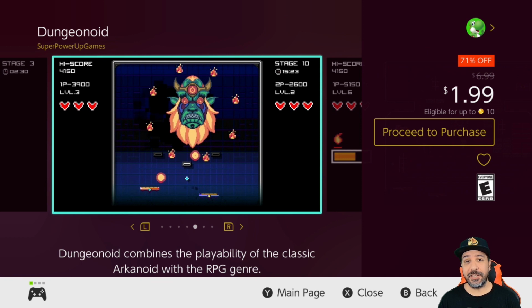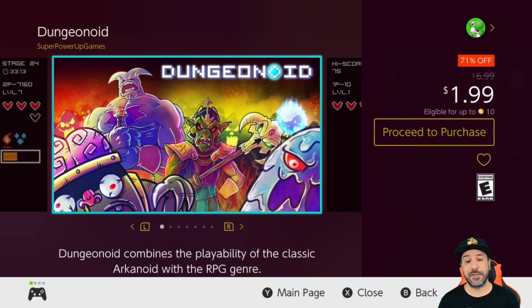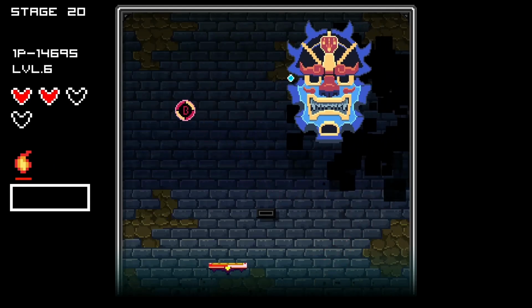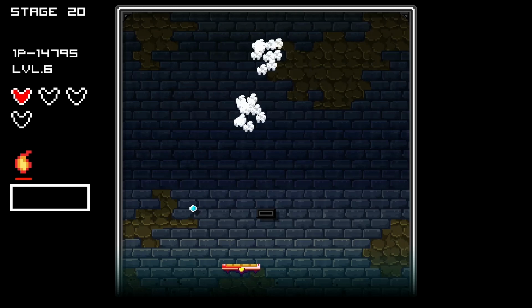So to start off today's deals, we're going to be looking at one that we haven't seen in a little while, and that is Dungeonoid, that is now at a new lowest ever price of 71% off, dropping to only $1.99, and will be running till February 6th. Now, Dungeonoid is basically an innovative take on the Brick Breaker formula, rather throwing in a few RPG and story elements as well as enemies to defeat.